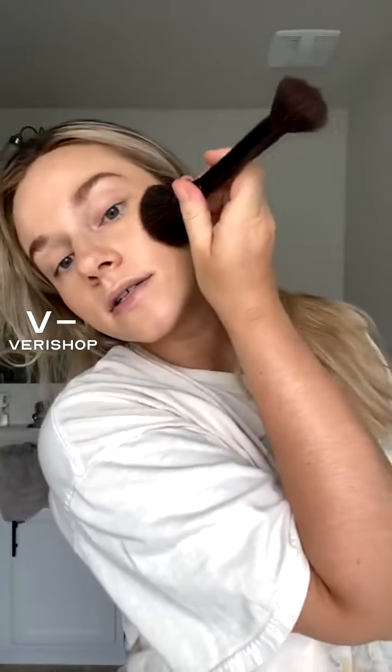I'm not super specific about the brushes that I use. Honestly, you'll see, I use the same brushes for my blush that I do for my bronzer. That may be a big no-no, but it works for me. So that is what I do. I just put it on until I feel like I've got a nice bronzed look on my face. Nice sun-kissed glow.